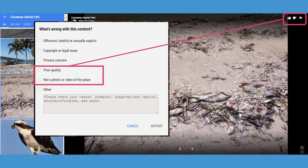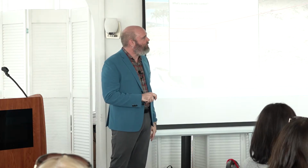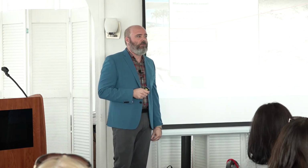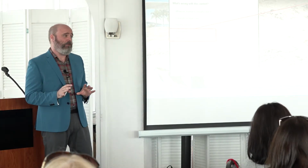If you think you have a compelling reason that the photo shouldn't be there for some other thing, there is an other box and you can check that. What you want to do is go up into the corner, there's a little flag icon up there, and you can click that flag and say this photo doesn't belong. Or you can say why. This is a subjective thing.